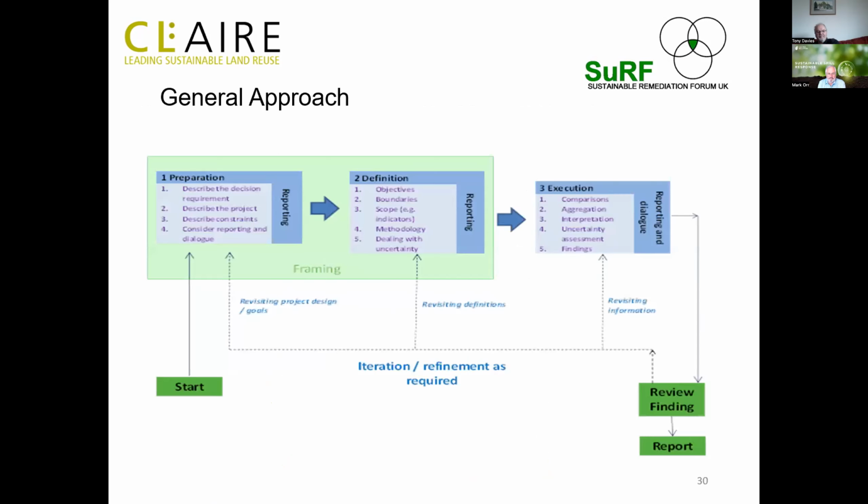So you start framing your remediation. So you're describing what you're going to be doing. You are setting your boundaries and your objectives and your methodology and your approach. This is the sort of, how do you do it? So you're following SR1. It's all documented how you carry out a sustainability assessment.